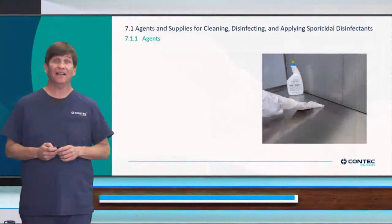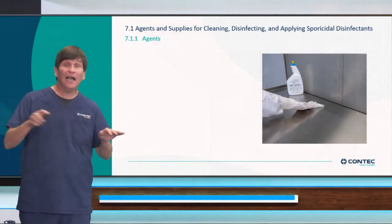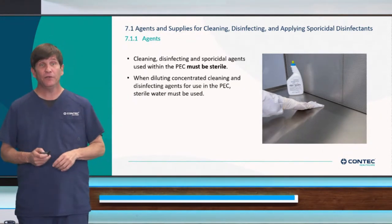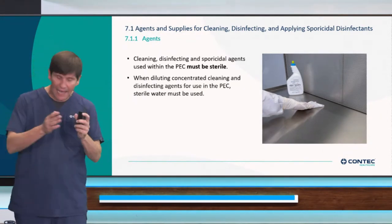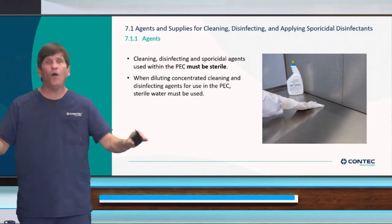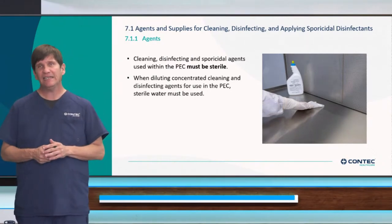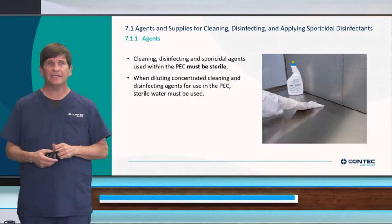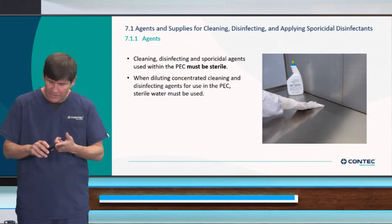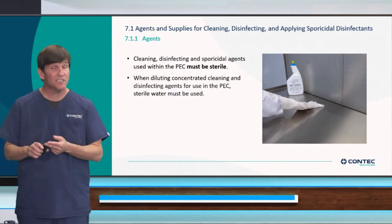Let's talk real quickly about cleaning agents. This is one of the biggest changes from a Contec perspective, and it affects the products that we're out there training people to use. So this is new, whether you're Category 1, Category 2, or Category 3. All compounders must now use sterile disinfecting agents inside of the PEC. If you are using a disinfectant or alcohol inside of your PEC, it's got to be sterile. So this is a big change.